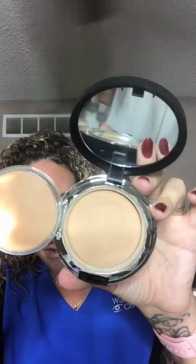So this is the BB cream. It comes in several different shades. I can help you color match, okay? We have a cream foundation. This is a full coverage. That BB cream is gonna be a light to medium coverage, okay? This is a full coverage cream. It kind of comes like what a pressed powder would come in, and then it comes with the sponge, okay, to apply it with.